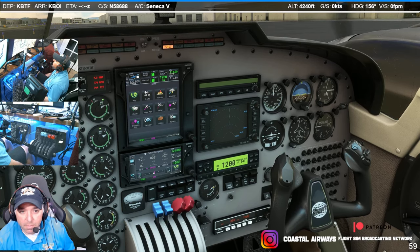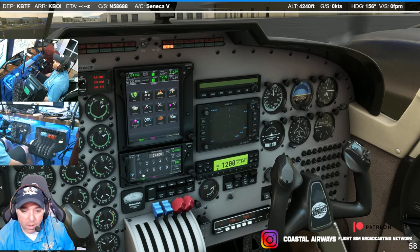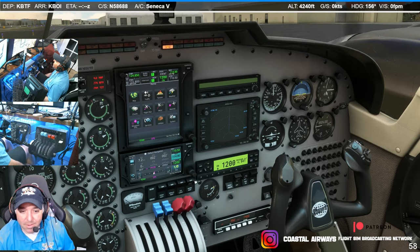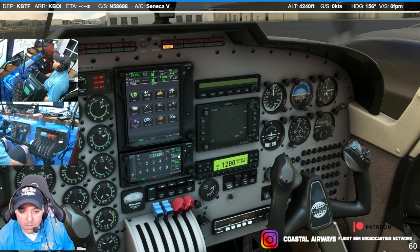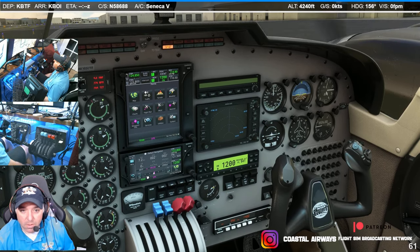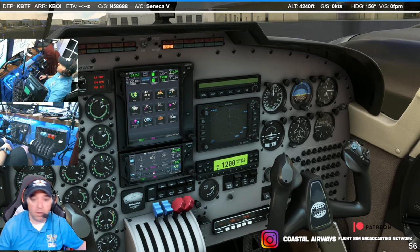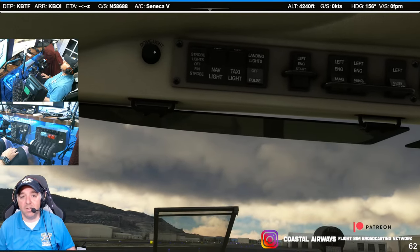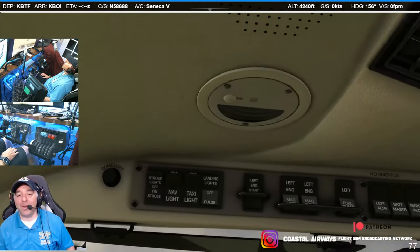Volume. Keep the comms up. That's what I want. Okay. See, it should look like this. 122.8. Transfer. That's on comm 2, isn't it? Yeah, I don't know what's going on. Anyway, we've got power, we're good to go. I am going to turn this off. It looks good. The weather looks all right. We'll turn on the weather radar and see what we can do here.